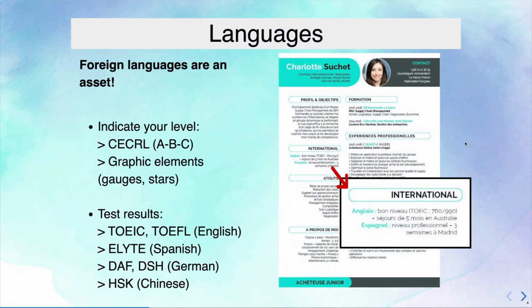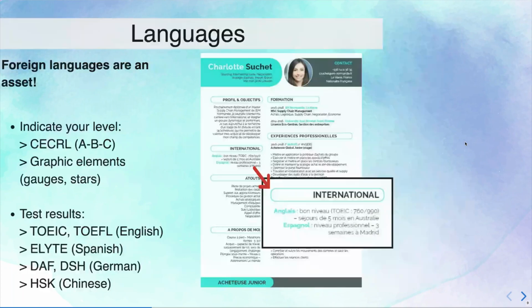For the languages, you need to know that foreign languages are definitely an asset, and you really need to focus on that. You can add a score to your TOEIC or TOEFL. You can add details like you can read in English, or you can understand a TV show all in English without any subtitles. You'll see in our CV Builder a lot of skills and ways of presenting languages, so you have an idea of what is expected from you on this topic.